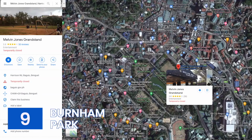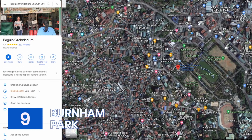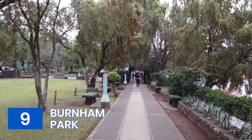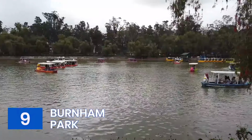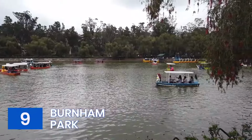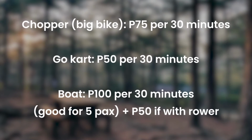The Melvin Jones Grandstand is the most visible, but if you walk around, you'll also see the children's playground and the orchidarium, among others. There's a lot of activities to enjoy here, mostly catering to families. You can rent a swan boat so you can paddle across Burnham Lagoon, or you can rent a bike or go-kart and ride around the park. Here are the rental rates.